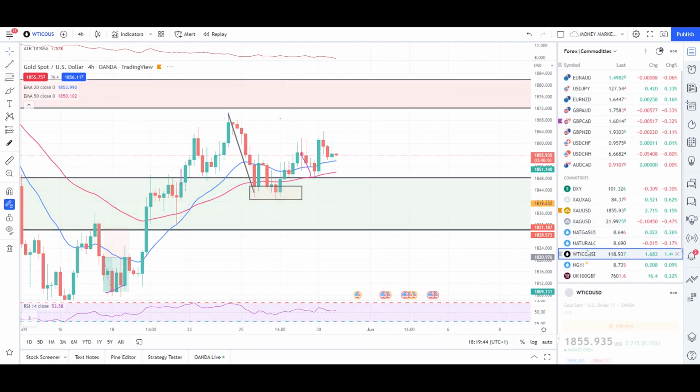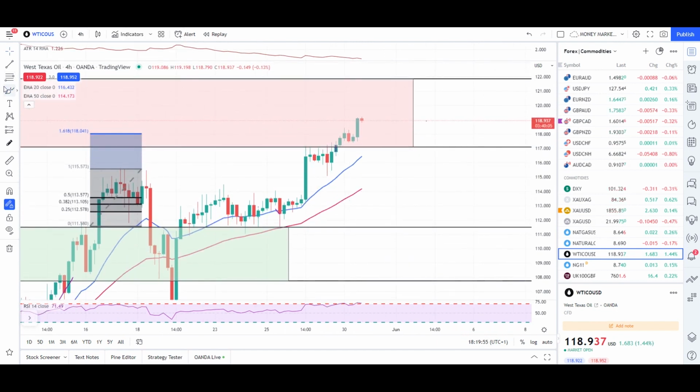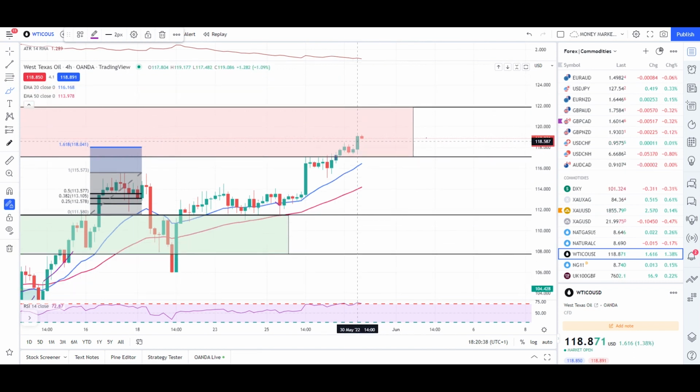Let's check crude oil. Right here, crude oil is now in our selling zone. We did have a sell signal here. The market is still pushing up now. I want to see a good big engulfing candle here. And as you know, we are in a selling zone, and the selling zone is up to 121.79. We can still have a push up to this level, from where we can get a good entry reason.